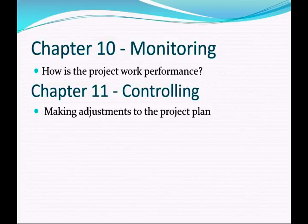Chapter 11 is controlling. That means based on what we learned from the monitoring, how do we make adjustments to our execution to make sure that we meet the budget, the schedule, and the scope that we intended from the beginning. So monitoring and controlling all match back to that original charter, scope statement, budget, and schedule that we developed.